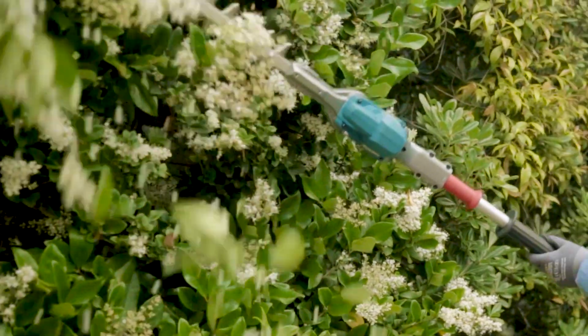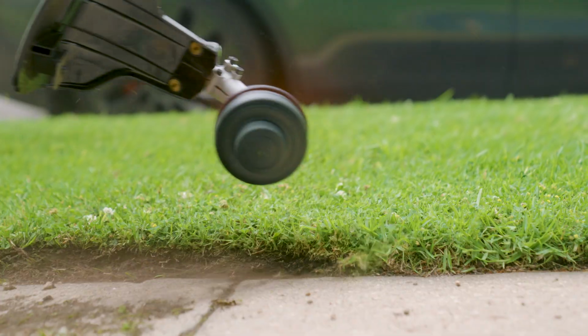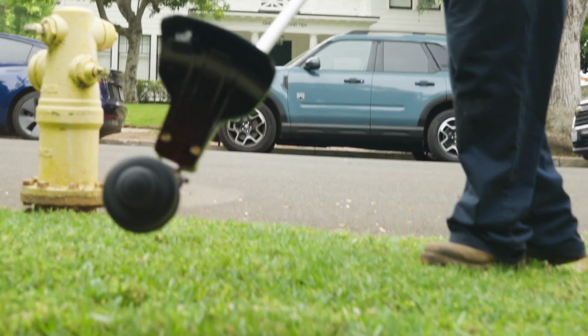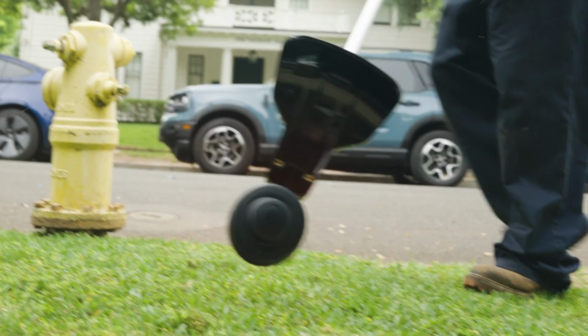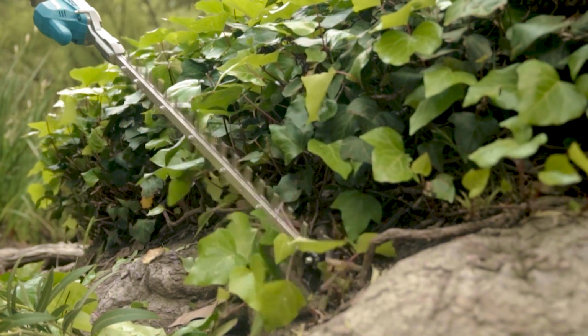The XGT line of equipment has great power behind it. The hedge trimmers, the line trimmers are comparable to the gas-powered equipment. It's been very reliable and easy for our employees to use. I prefer the battery more. I think it's easier than the gas. Just connect the battery and just go.